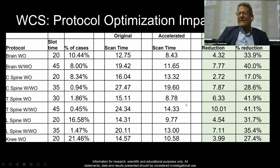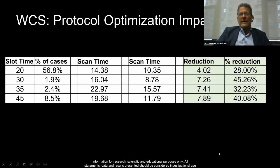When we went to the time reduction, because of operational needs, you can see the kind of reduction we accomplished, somewhere between 30, cervical spine without only about 17, but 30 to 40% in terms of our reduction. When you look at the exam slots, to get these exam slots down, you notice we're able to pull a significant amount of time out of these exams that were kind of lengthy beforehand. We're able to make a significant dent in the operational impact.